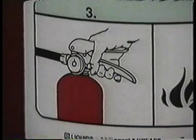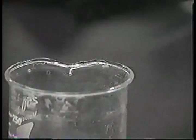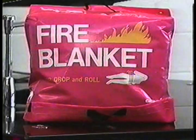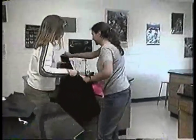Not all fires will need a fire extinguisher. Sometimes you can smother the flames, such as small flames in a container. You can pop a lid on it and the fire is out. Look around for the fire blanket right now. It's probably just what it sounds like, a blanket you use to smother a fire. You need to be careful with these. Wrapping them around a person who's on fire could force the flames from the body up towards the face and neck.